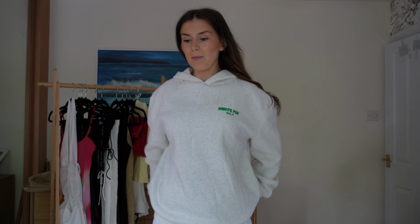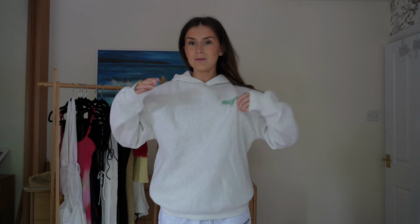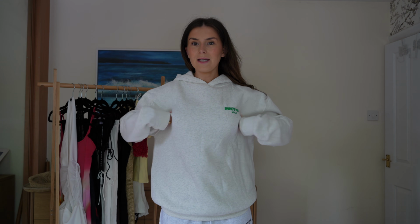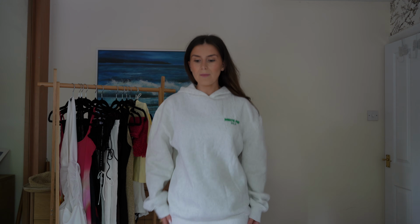However, this hoodie has no pocket, so there's no pockets to this whatsoever. In terms of sizing, I got a medium/large in this, and personally I do feel like sizing wise this is pretty true to size for a medium/large. It's very oversized. It's plenty long enough, like if I pull it down it fully covers my bum, and it's not a straight fit hoodie. It kind of has that cocoon effect, so it does cinch in at the bottom. It's not like a straight fit.